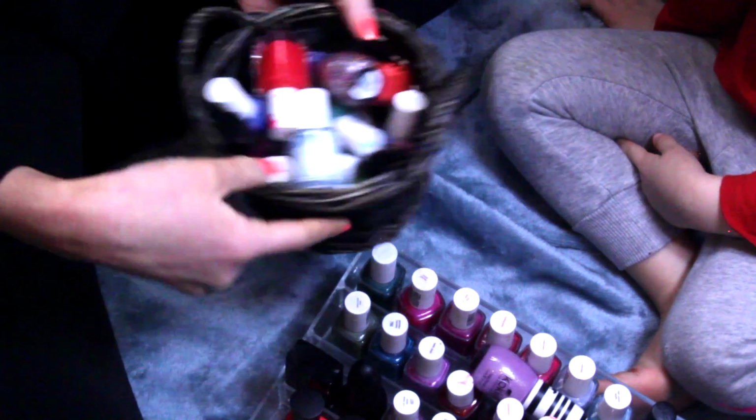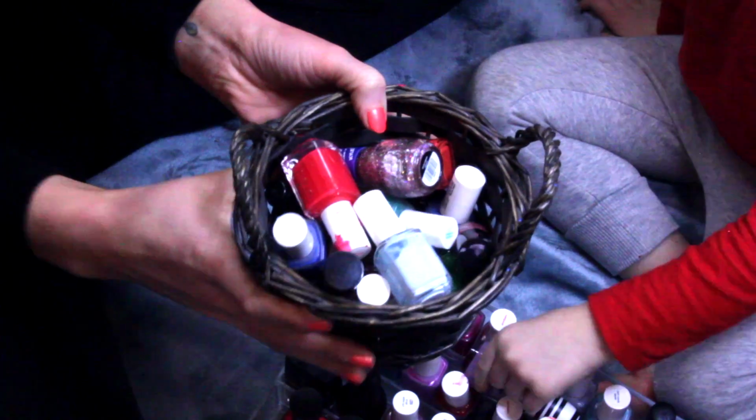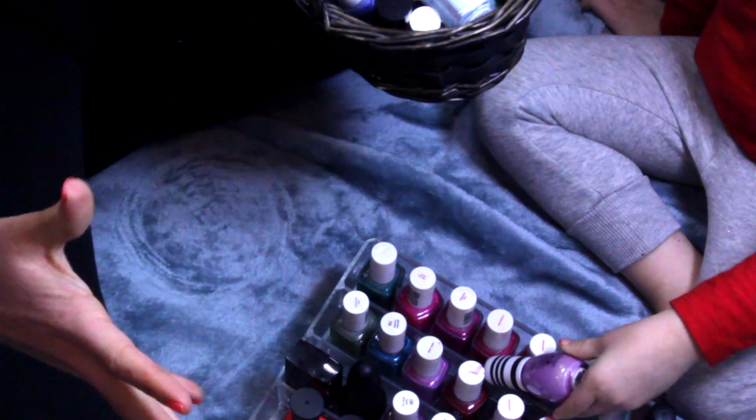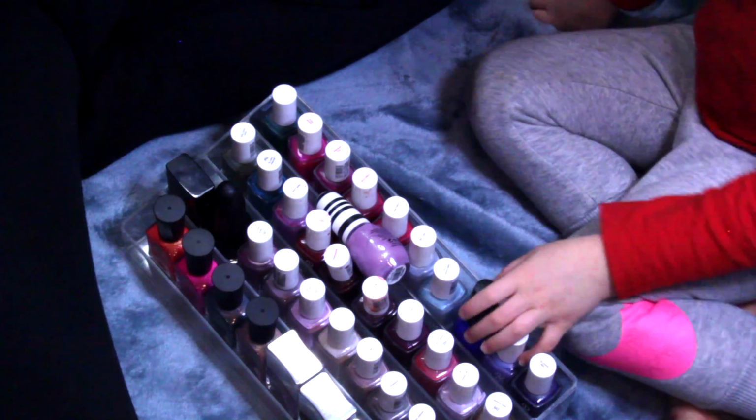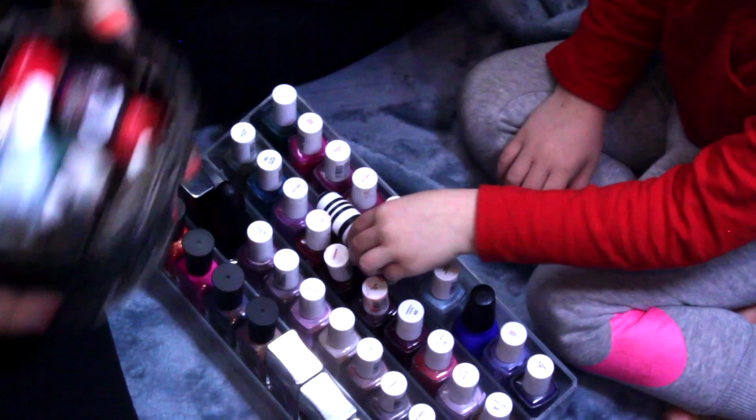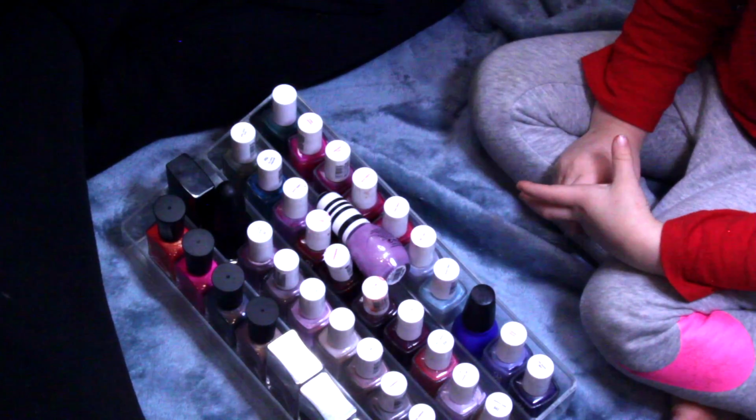I feel really good that I'm getting rid of 17 polishes that I just have not been using, and that now everything pretty much fits in this organizer, so I feel less cluttered, more organized. And yeah, after that, that is going to conclude this nail polish declutter.